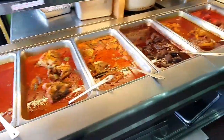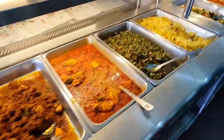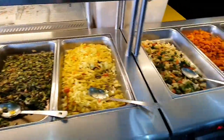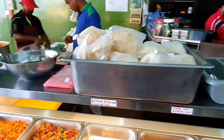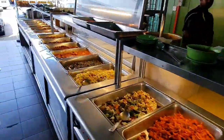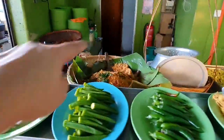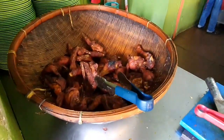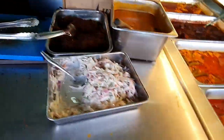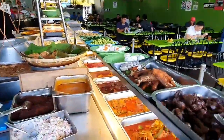You can see all the curries, plenty of choices. Ladies fingers, which I took, a lot of vegetables, and papadums. And what's great about this place is that biryani rice there, and that fried chicken. Wow, this is amazing. Take some of the onions and sprinkle some of that on top. It's perfect.